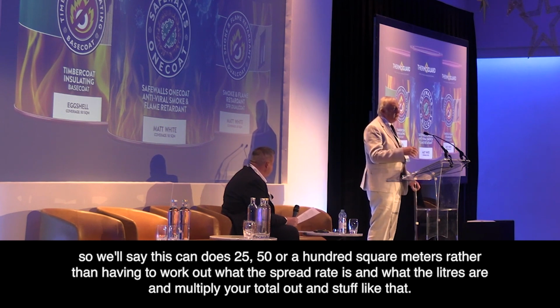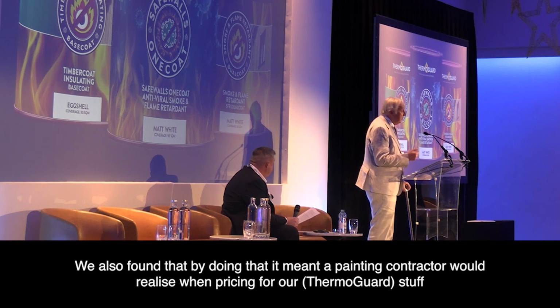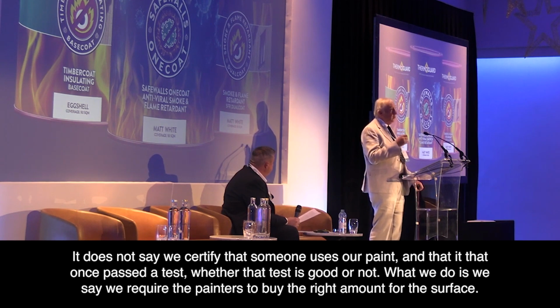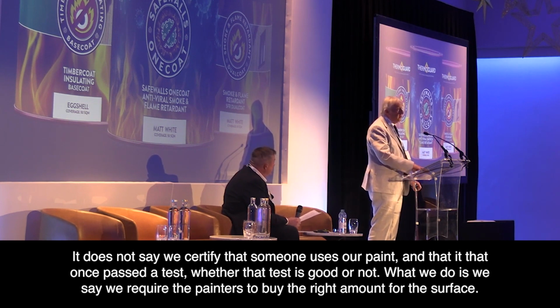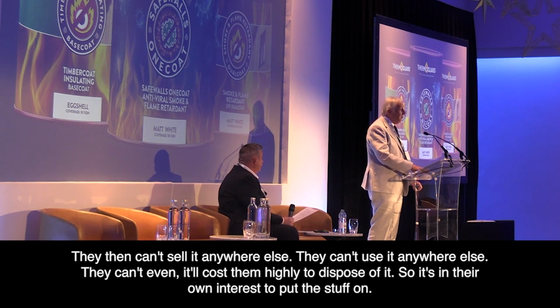We also found that by doing that, a painting contractor would realise when pricing for our stuff that it would have to buy the right amount of gear; they couldn't buy only a bit of it. Because when they ask for a certificate, our certificates are area specific. It does not say we certify that someone's bought some of our paint. We require the painters to buy the right amount of gear for the surface. They can't sell it anywhere else, they can't use it anywhere else, and it'll cost them money to dispose of it. So it's in their own interest to put the stuff on.